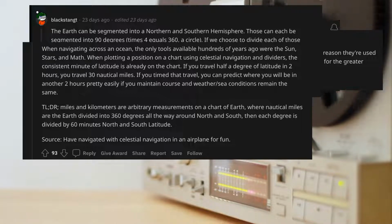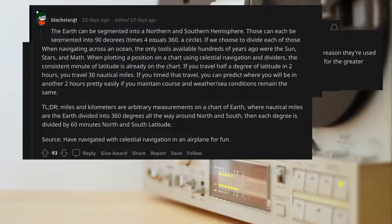TLDR. Miles and kilometers are arbitrary measurements on a chart of Earth. Where nautical miles are the Earth divided into 360 degrees all the way around north and south, then each degree is divided by 60 minutes north and south latitude. Source. Have navigated with celestial navigation in an airplane for fun.